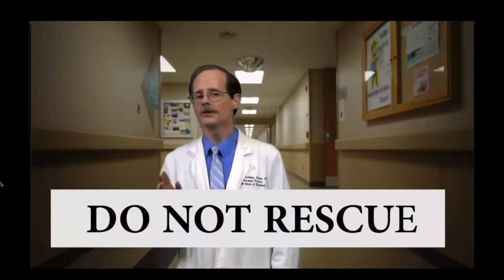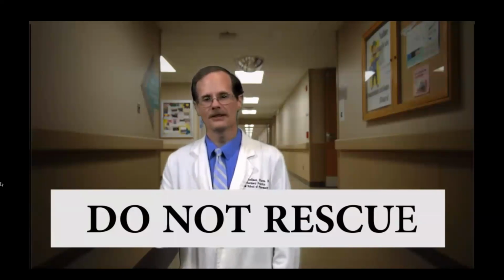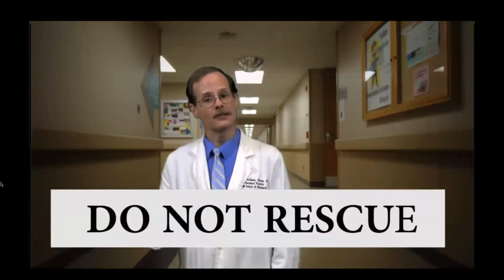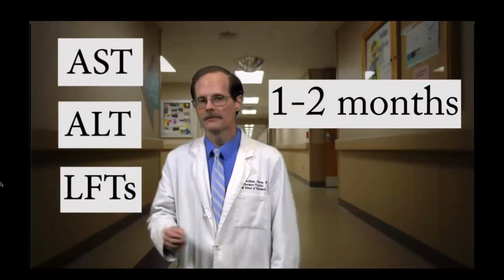That's because the patient is being exposed to the drug for a much longer time than those patients who are being treated with methotrexate for cancers. We also do not rescue patients who are receiving methotrexate for chronic diseases the way we do for cancers. So we need to monitor these patients very closely. The prescribing information says that we need to check AST and ALT in the blood along with liver function tests at least every month or two.